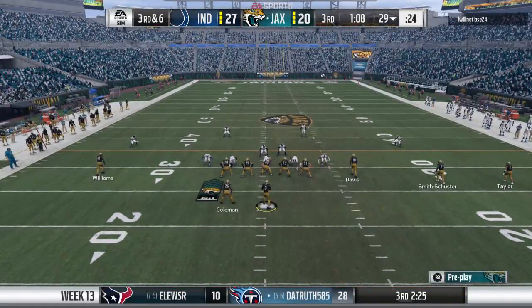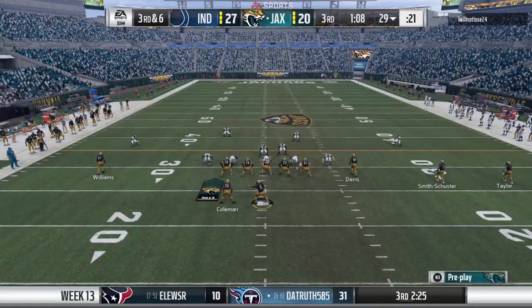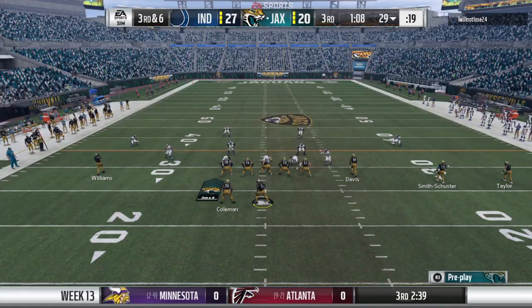Leopard! Leopard! Here we go now. Detroit! Detroit!